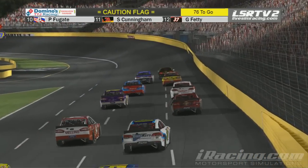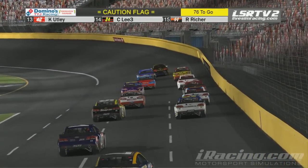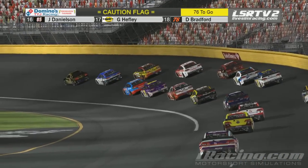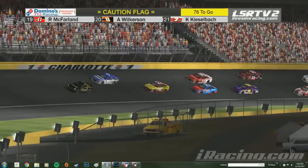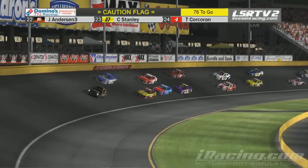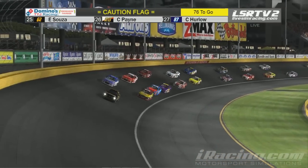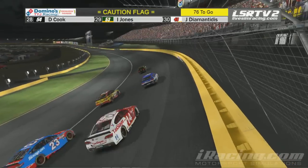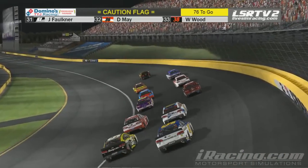Wharton swerved up to the outside. I thought he was going to choose the outside there to begin with. He decides to swing down to that bottom line. Maybe he does want to take the outside. He is going to take the outside, Tyler, for this restart. Yeah, I couldn't tell what he was going to choose there, but he's looking for the outside to get that run down into the corner and up off.